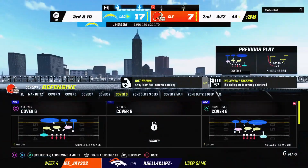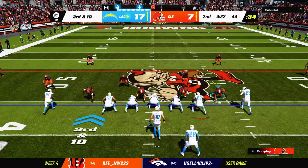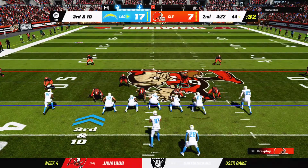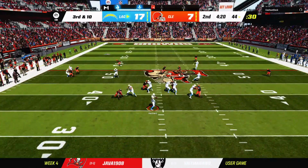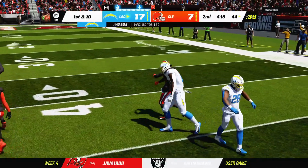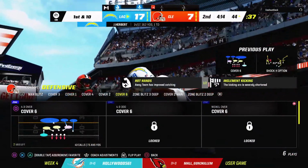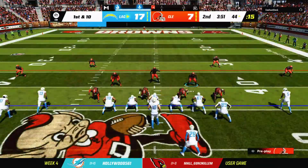They try to throw on second down, but this one is incomplete. This offense so far on third down, they've been okay. 2 for 3 thus far. This is 3rd and 10. Back to throw here, Herbert. His throw complete right side to the tight end, Parham. And they're going to have another first down as he's going to be tackled at the Browns' 44-yard line.